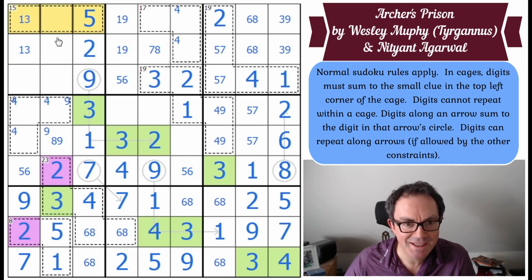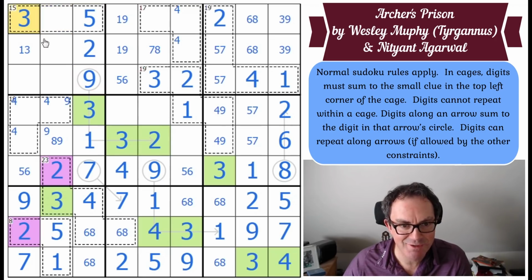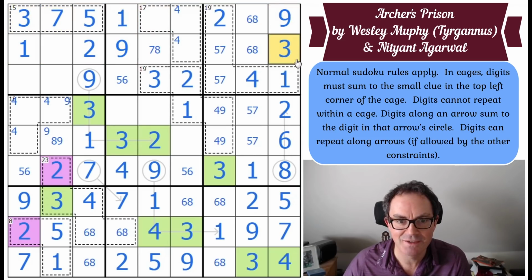The 15 cage. I should have looked here. Those two squares add up to 10. So they can't put 1 there, or that's going to be a 9 and it will clash. So that's 3, that's 1, that's 7. I've been wondering how I'm going to disambiguate all the stuff at the top, but now I can understand how that is possible.